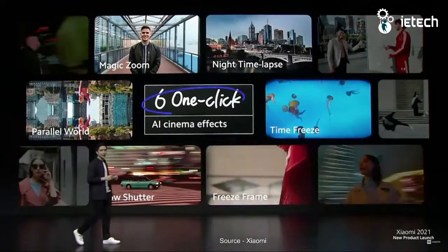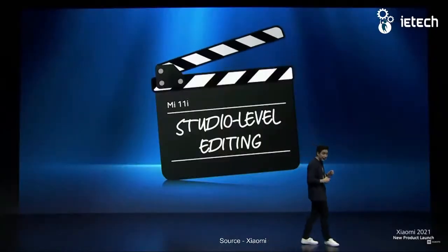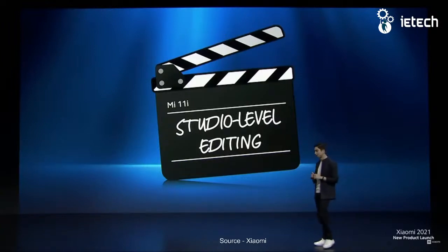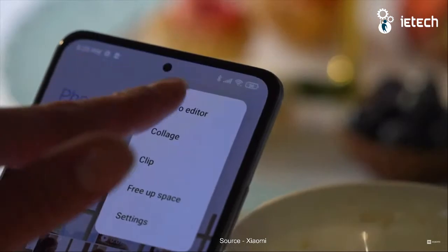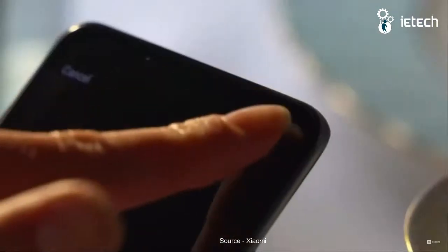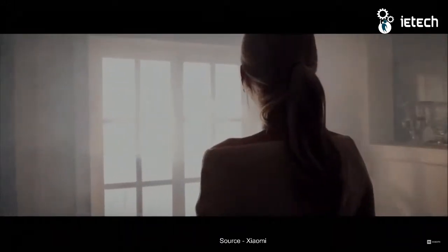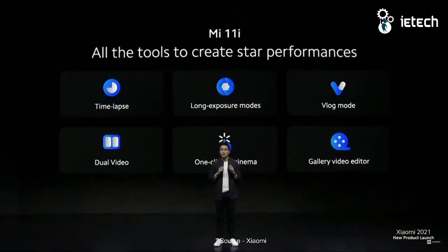This and all the other AI cinematic effects let you create star performances with just a single click. Besides AI Cinema, Mi 11i also gives you advanced, yet very, very easy to use, studio-level editing software. Let's take a look at just how easy that is. Couple clicks for amazing videos.